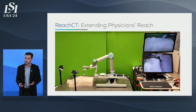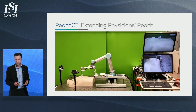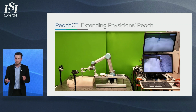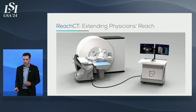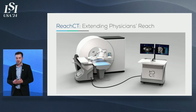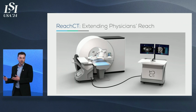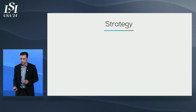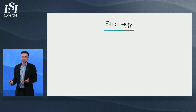We also have a solution for CT-guided biopsy. In CT, you don't have the same MRI safety constraints, so you can use more traditional robotics. Here we have an off-the-shelf robot arm for bulk manipulation of the needle, and then our hydraulics for advancing the needle. Of course, that's again a proof of concept prototype, but this is what we're building next. We've got a cart system, an input console, and our needle advancement aid sits on the cart with the robotic arm. So hopefully that gets you excited about what we're building, but what's our strategy to get onto market?